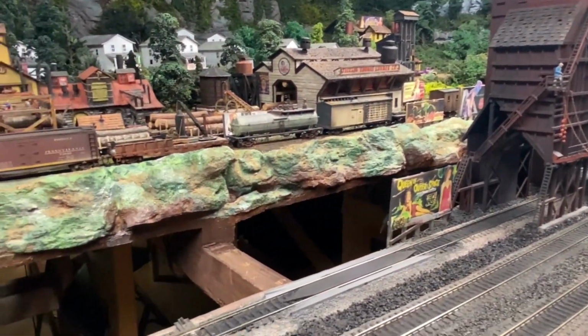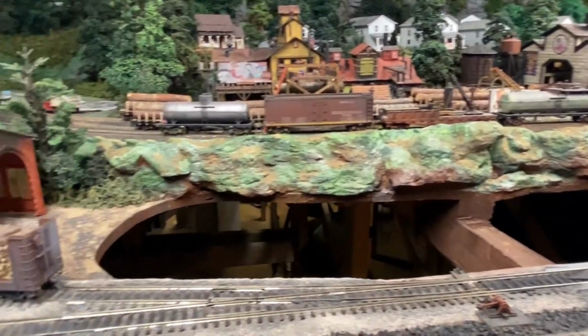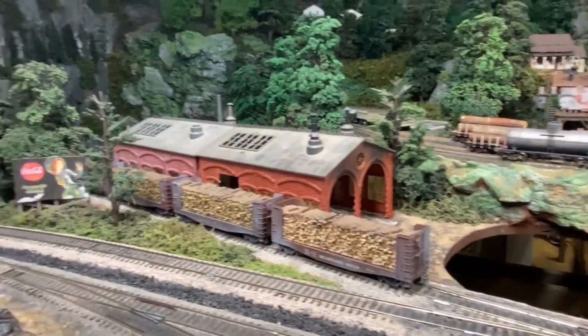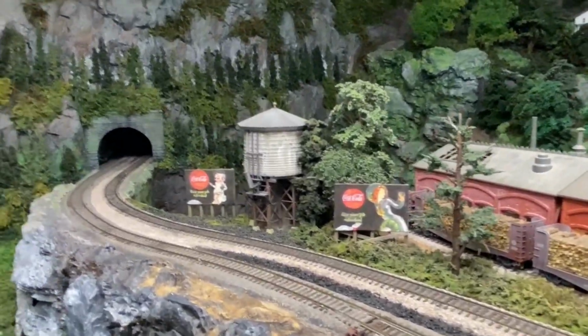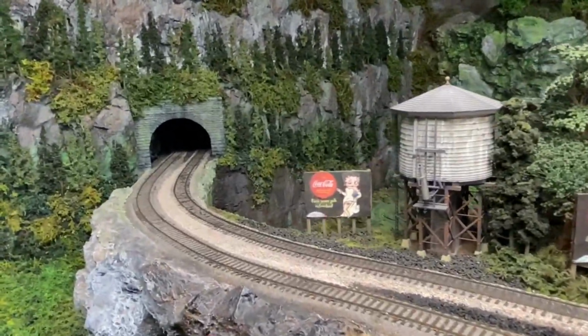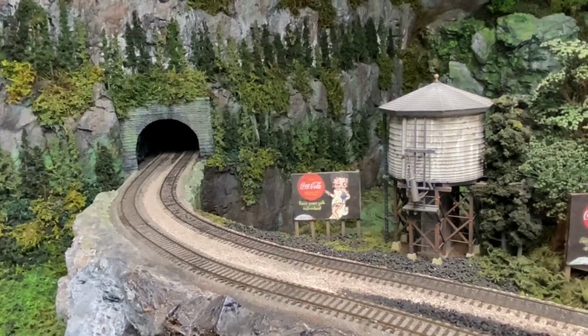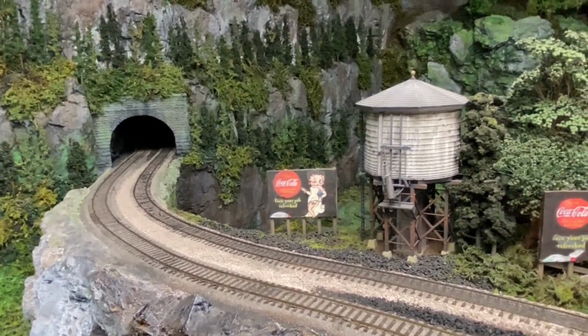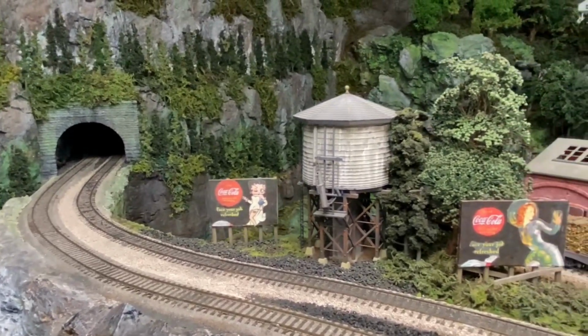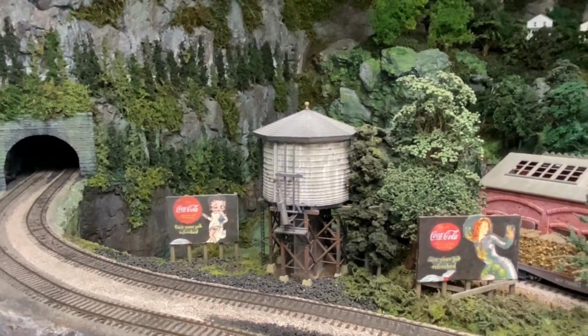Al and I were talking before we started shooting the video that this S-curve going into the tunnel has been problematic. So in the future, he's going to straighten the tracks out and put a pretty good sized trestle, or viaduct, in here.